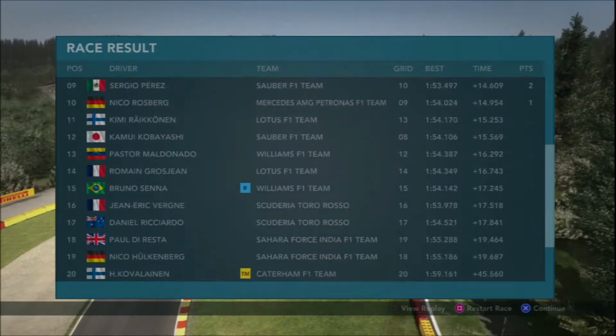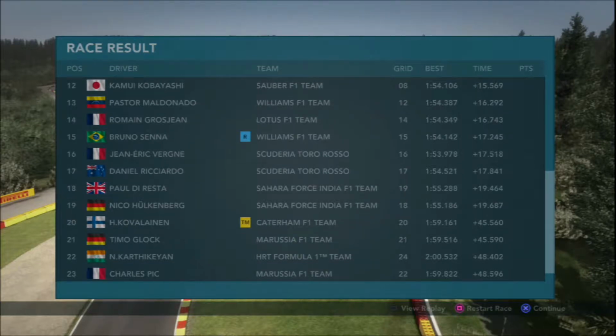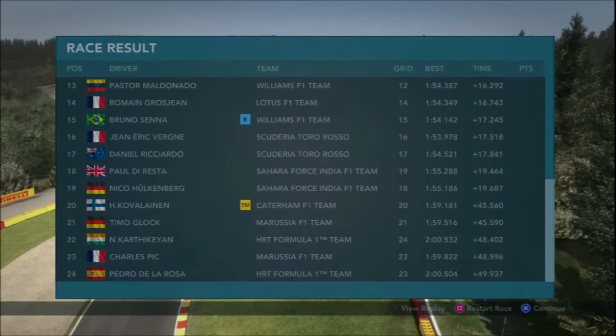And we've got Raikkonen, Kobayashi, Maldonado, Grosjean, our rival Bruno Senna, Vergne, Ricciardo, Di Resta, Hulkenberg, Kovalainen, Glock, Harvick, Pic and De La Rosa, completing the top 24 there. Yes, I managed to say all of those names.